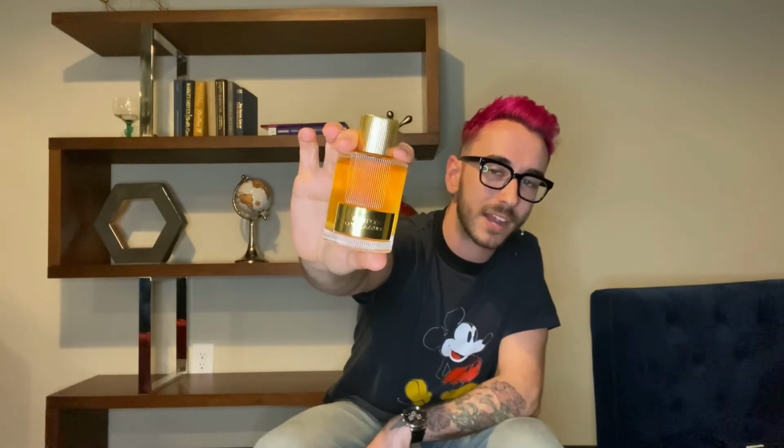And with the compliment factor in mind, with the size in mind, I think the packaging is pretty nice and classy. Although I will say, I don't think that this packaging actually serves this fragrance. I do think it does have a very blue, aquatic, oceanic type of vibe. So I don't know if necessarily this bottle fits the air of the fragrance, but I think the packaging is nice.